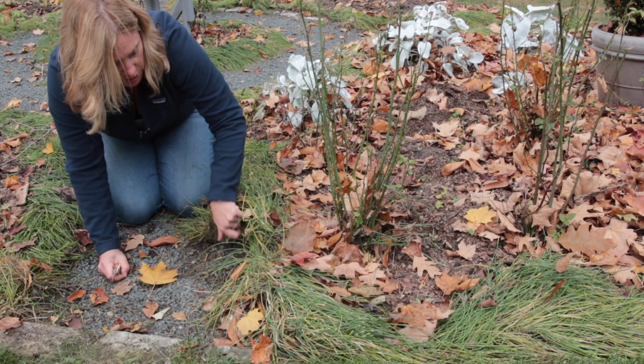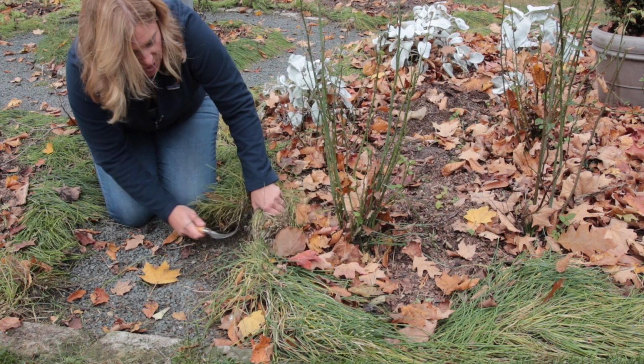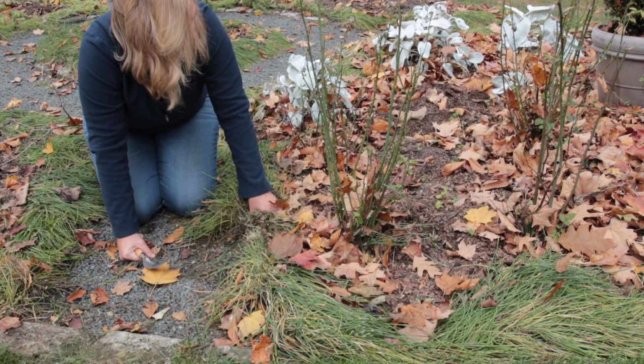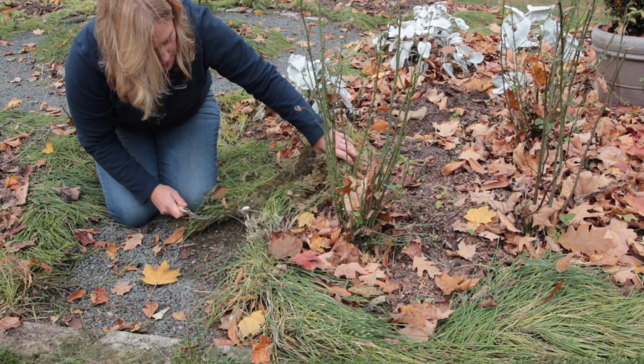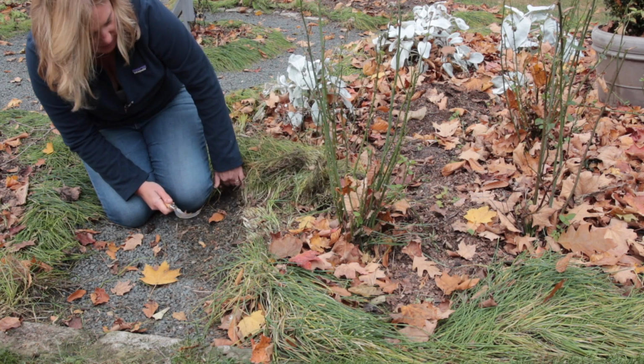The other thing I'm going to do here is cut down my chive hedge. So you guys, I have this chive hedge that goes around my circle garden. I've already cut it back at least once, if not twice this year, twice I think. And I could let it stay here for winter, although it does get really messy looking in spring.